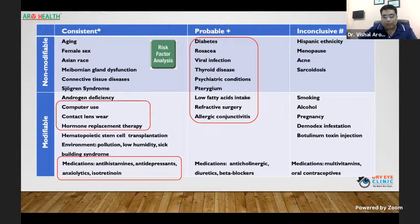Probable is important because they still say that yes, this is contributory to dry eye, like diabetes, rosacea, thyroid eye disease, any kind of refractive surgery, and pterygium because of the poor ocular surface.